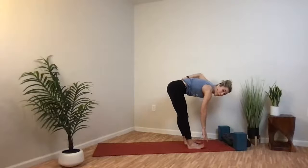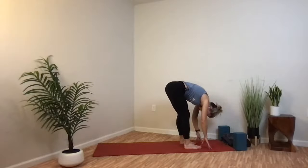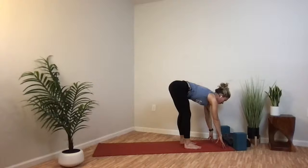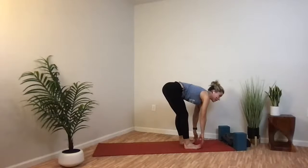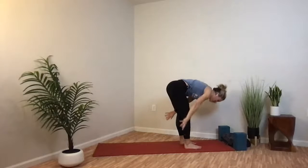Now, if you want, grab the blocks under your hands here, or maybe you just have the fingertips on the floor as you drive down through the heels, feel the backs of the legs connect, and then keep that as you just slightly inhale to lengthen the chest forward, maybe walk the fingertips forward too, and then exhale to release down. Good. Let's inhale to come all the way up. Reach the arms up. With the exhale, we're folding forward.